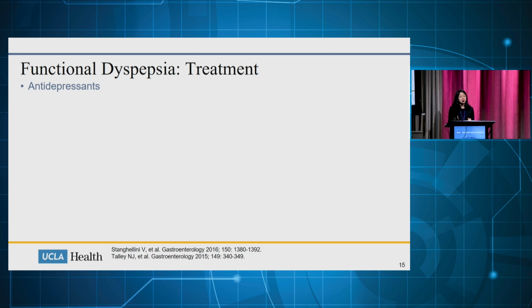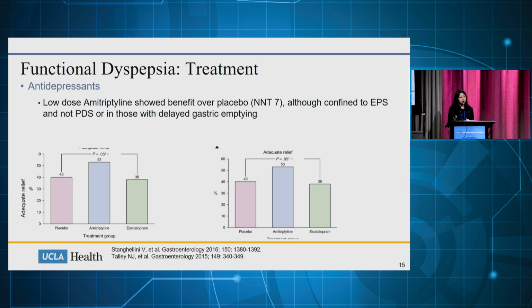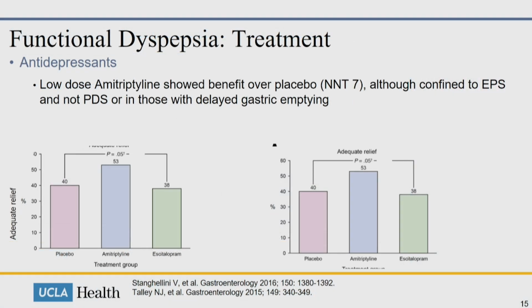Antidepressants have mostly been studied in functional dyspepsia, less so in gastroparesis. So low-dose amitriptyline, same kind of dosage, starting at 10 milligrams up to 50 milligrams. Low-dose amitriptyline has shown benefit over placebo, as you can see in this chart. I think some of these graphs are a little bit off in these slides, but basically the number needed to treat was 7, which is pretty good.